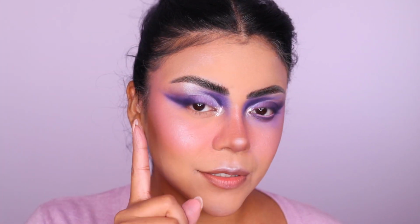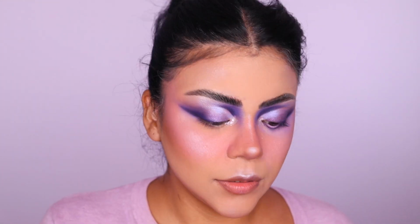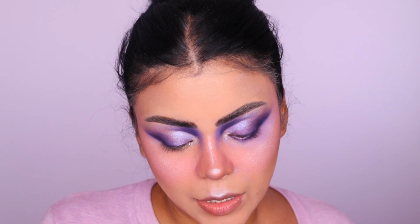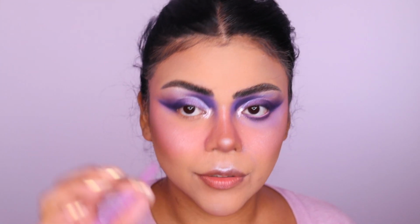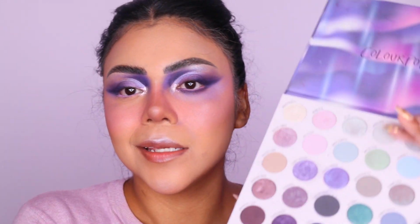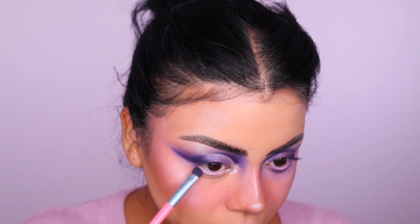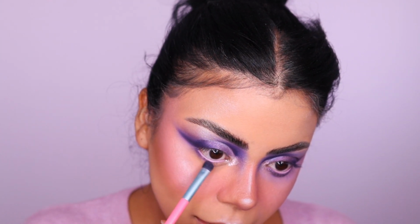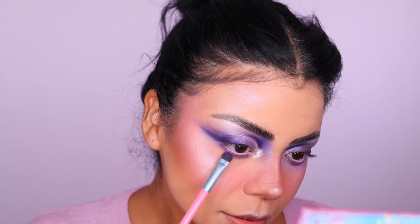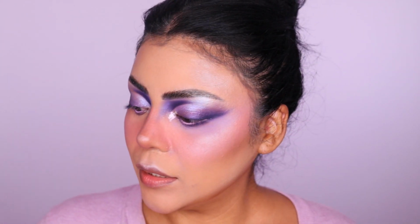Okay, so now I'm into the under eye. So what I did first was I took this purple Pastel Dream eyeliner from LA Girl. It's the shade Lavender, which is perfect. Now I'm taking that Stargazing shimmer. I'm taking that very close to my lash line. Then lightly just kind of blending it down and into that wing.